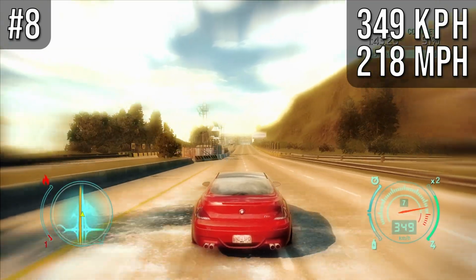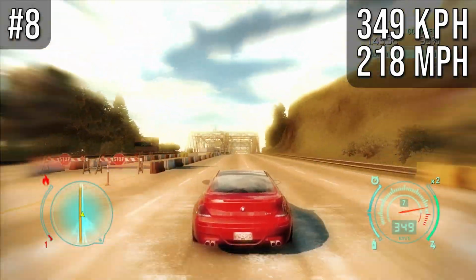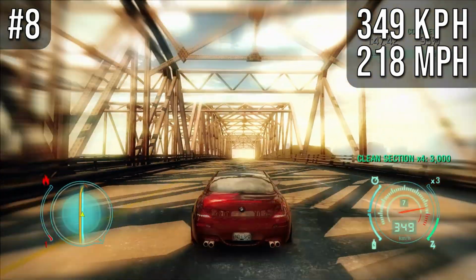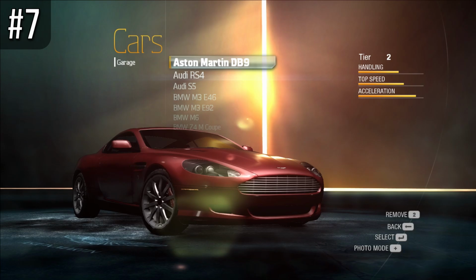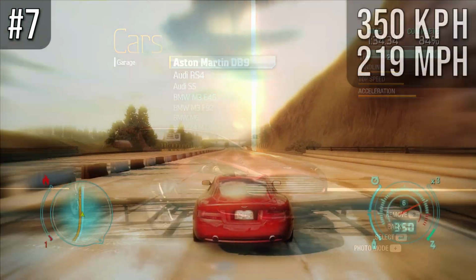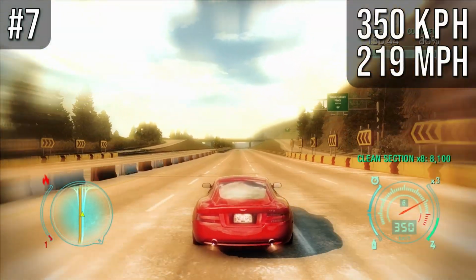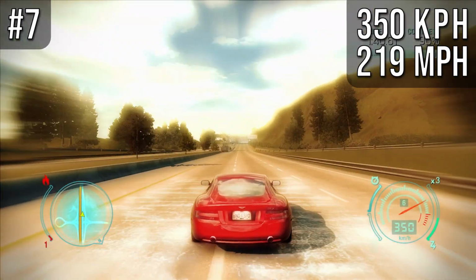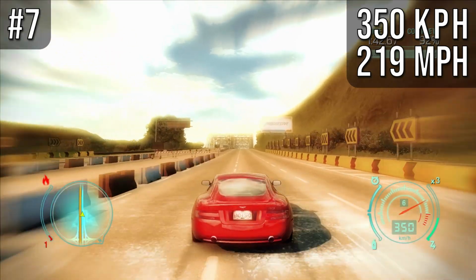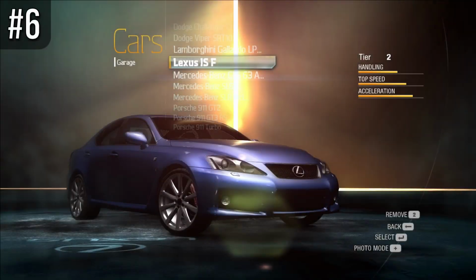Number 8 we have the BMW M6, which was poor in the previous two tests, pretty good in this test. So yeah, there you are. The thing is, I wouldn't pick my car just on the top speed. A great example was the BMW M6. It was poor in the handling test, it was poor in the acceleration test, and it has a pretty good top speed.